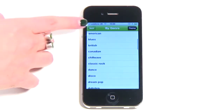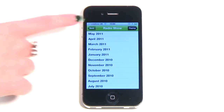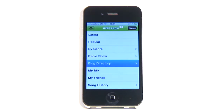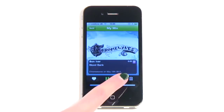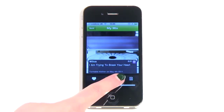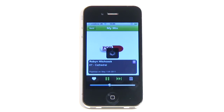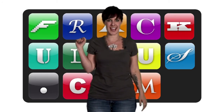There's also a monthly Hype Machine radio show you can go to if you just want a touch of everything. Or if you know your music blogs, you can browse by specific blog. Finally, My Mix will deliver a radio station full of stuff you might like based on the tracks and blogs you've favourited. Whilst it does work with 3G, you're going to get a more smooth, non-data hungry experience if you're on Wi-Fi. £1.79, it's a cheap shortcut to excellent music taste.